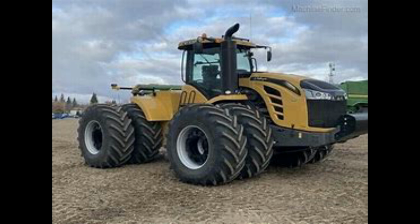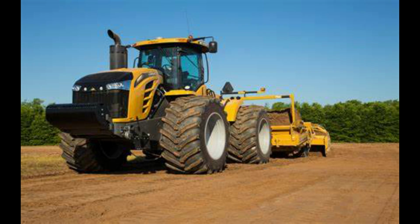Number 2. Challenger MT9700E. This tractor began manufacturing in 2014 and is still manufactured today. It's made by Challenger, which is a part of AGCO. This is a 4-wheel drive tractor. The factory is located in Jackson, Minnesota.